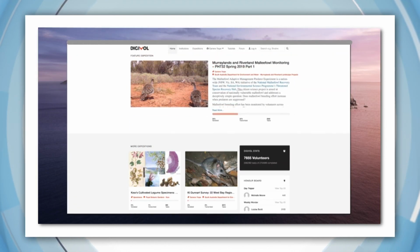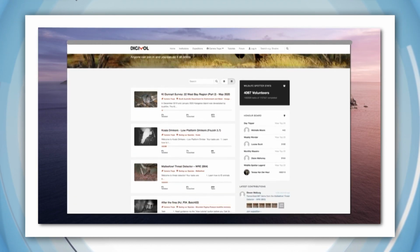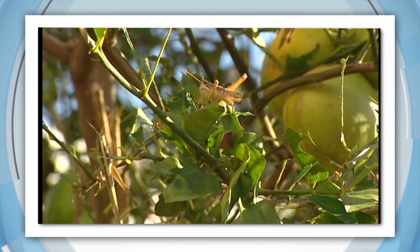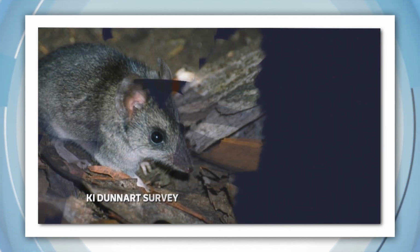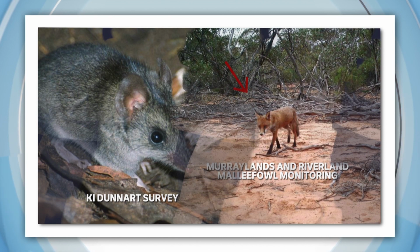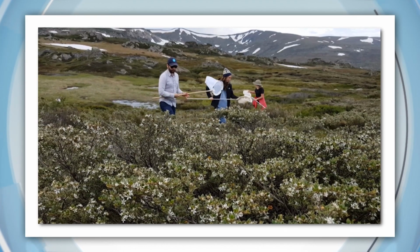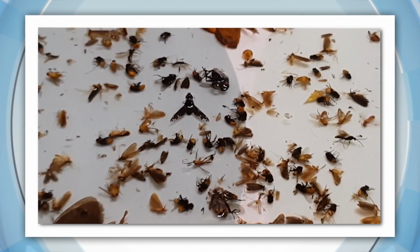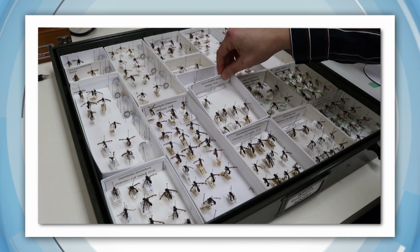In 2011, Paul set up DigiVol, a website designed to help us help science. Here you can help out projects from all over Australia, from helping to count endangered dunnarts on Kangaroo Island to keeping track of malleefowl predators via camera traps. Paul says since 2011, more than 4 million items from the museum have been analysed, and more than 2 million were just in the last month.